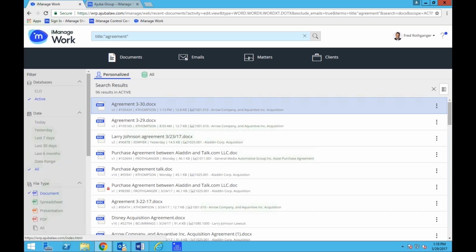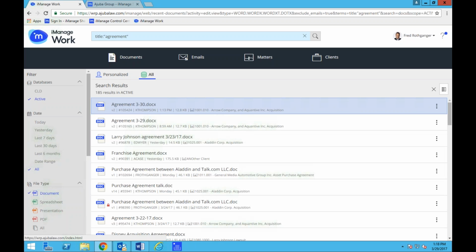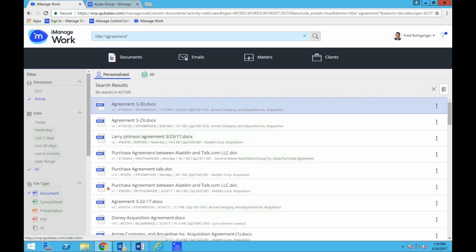Now, of course, if I want to search across the entire system, I can just tap All right here, and that goes ahead and expands my results. But by default, we personalize the results so that we can tune out the noise. We can tune out that information that may not be as relevant to me because it's not specifically related to things I've been working on.